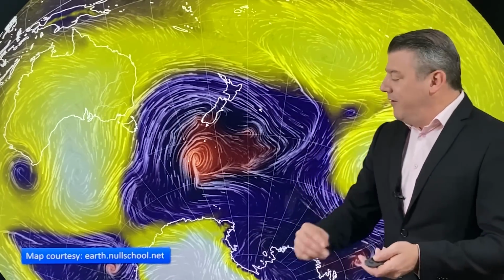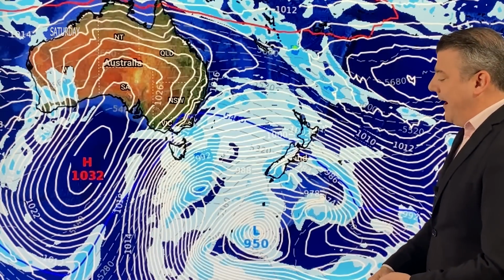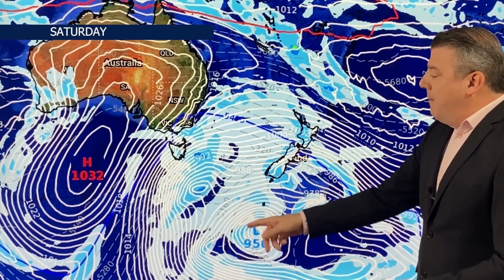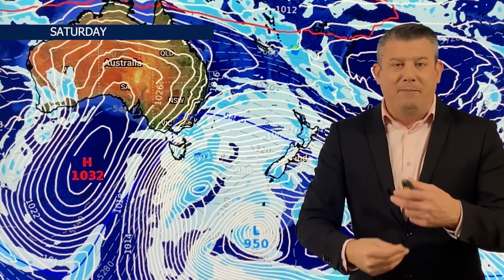I mean in the sense of it coming from so far south. Usually we get a lot of southerlies that come off the ice shelves, but further down, that's just the way the system's set up. So let's take a look at the forecast. Here is Saturday. There is the storm at 950, but it's got these other centres around it, and they're all caught up in its orbit.